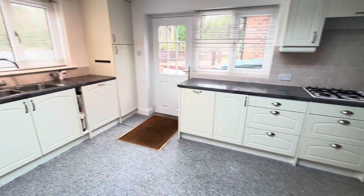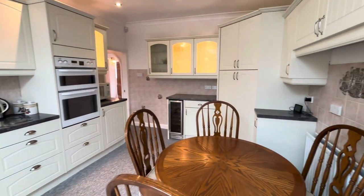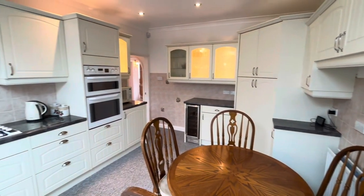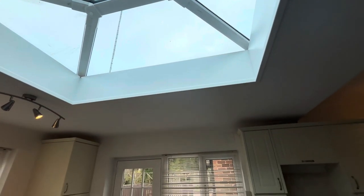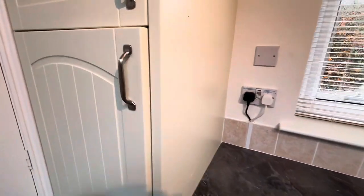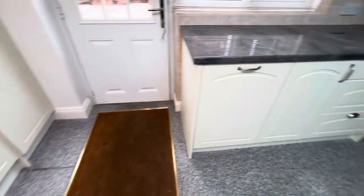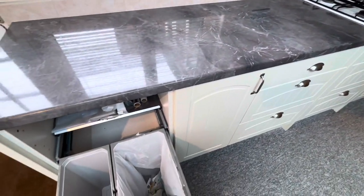Fantastic room. Plenty of space for everybody to socialise in, as well as room for a table and chairs. And large skylight. Nice modern kitchen, plenty of storage space with an integrated dishwasher, dustbin drawer.